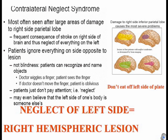Now, here's a big syndrome that everybody's got to know. Look at those lesions up there on the right. There's a yellow lesion and a purple lesion and a green lesion, and then there's a pink one. They're all on the right hemisphere. So keep that in mind. None of these are on the left, like Broca's and Wernicke's. So they're on the right hemisphere, and they're in the occipital, temporal, and parietal lobes.